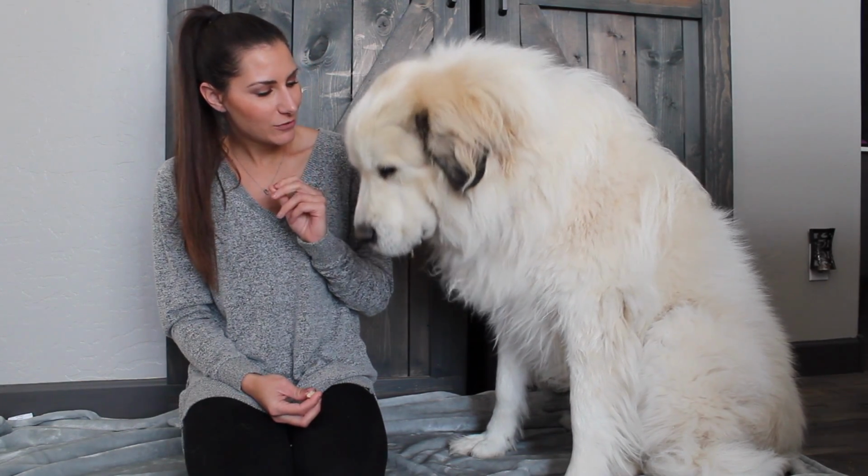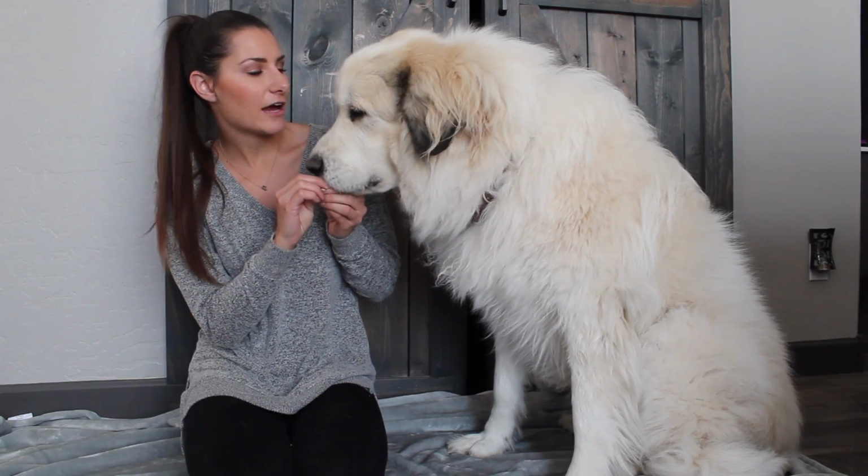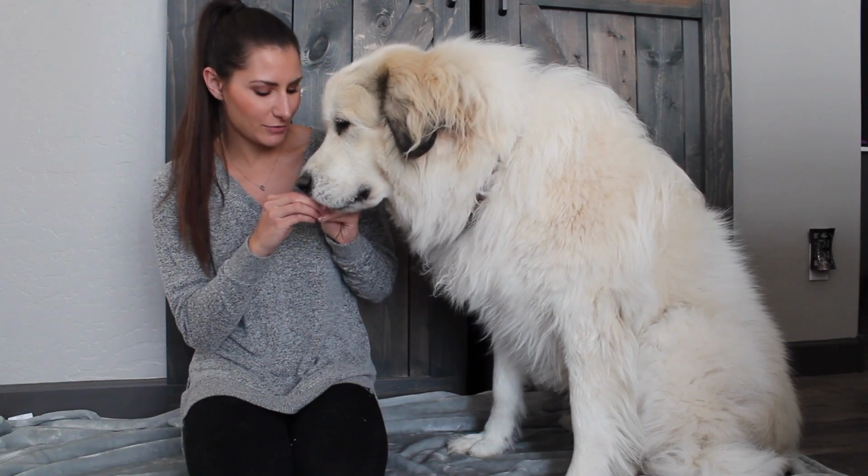As promised, this week we're introducing one of our pack members. This is Rufus, our roughly 5 to 6 year old Great Pyrenees.